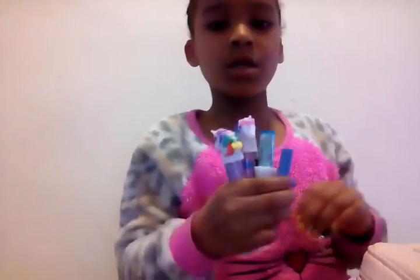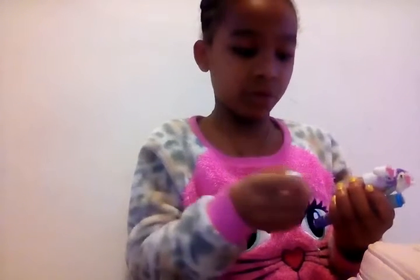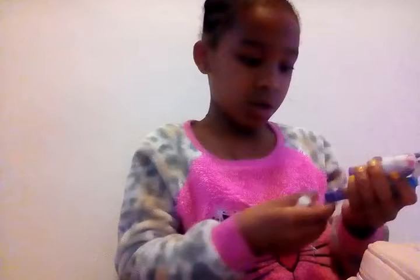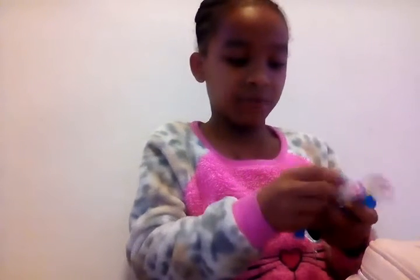I got many lip glosses. Like, this is like my obsession. All these lip glosses are going. Bubblegum flavored. Grape flavored. Watermelon flavored. And strawberry flavored. Unicorn.